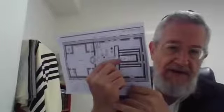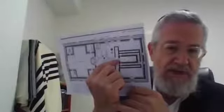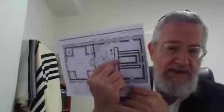Now we come to the Heichel. The Heichel is the standard sized opening, half of the opening of the Ulam. Instead of 40 by 20, it's 20 by 10. And this is the entryway to the Heichel. Again, there were 2 sets of doors, which we studied about last time.